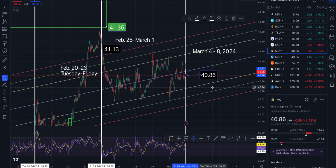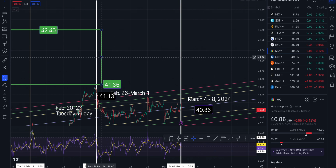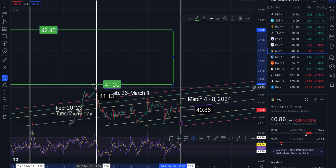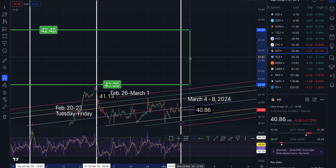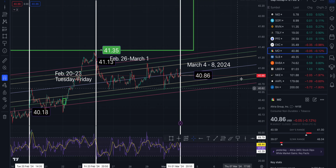Alrighty, for Altria, we're at the middle of the trend, basically. This gap that I am tracking takes us to $42. We almost touch it here, and then we slam down to support. 42.40. Nothing to the south side.